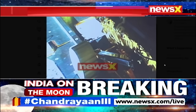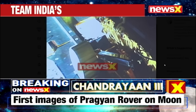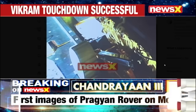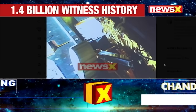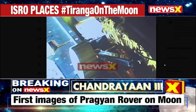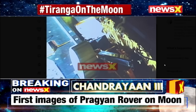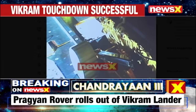All right, I'm told Jayaprakash is on the telecast with me. Jayaprakash, the first image of the rover is now out. Absolutely, these are the pictures coming from the camera which has been installed on the Vikram, the lander. You can see the rover Pragyan being rolled out. This is the first image of the Pragyan being rolled out of the Vikram lander. We'll get a series of pictures in the next couple of minutes, but this is the first picture of the rail track opening up, and then from the Vikram, the lander, the rover is just stepping out. These are source-based pictures. ISRO is yet to tweet a series of pictures which are going to come to the telemetric center in just some time. But this is the first picture of Pragyan getting rolled out of Vikram, the lander.